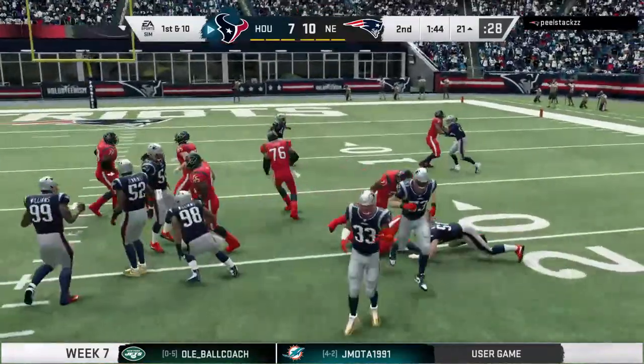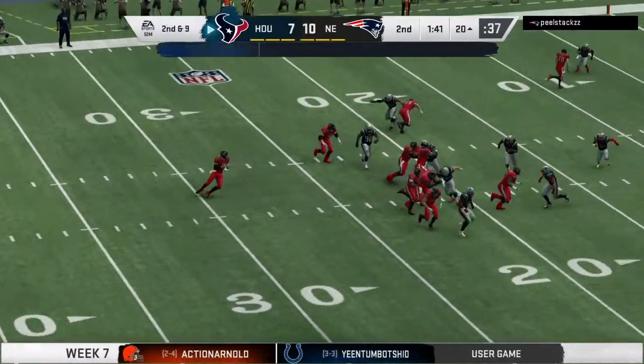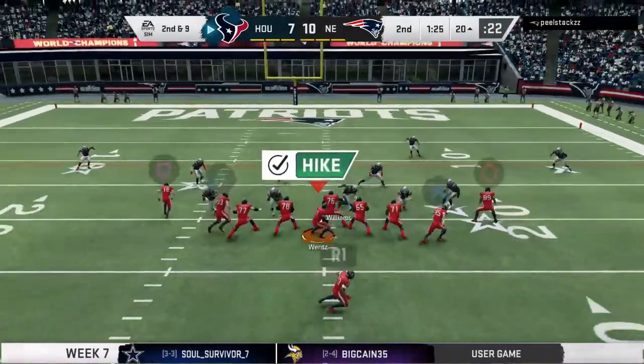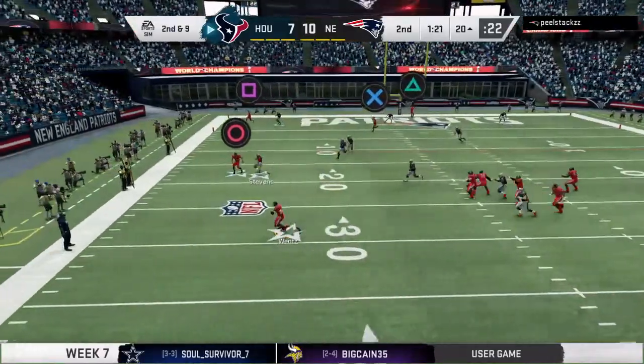On the run, it's Peyton. And he'll be taken down at the 20 after a gain of just 1. Just a yard on the pickup there, and it'll bring up a 2nd and 9. On 2nd and 9, Wentz buying time to his left.